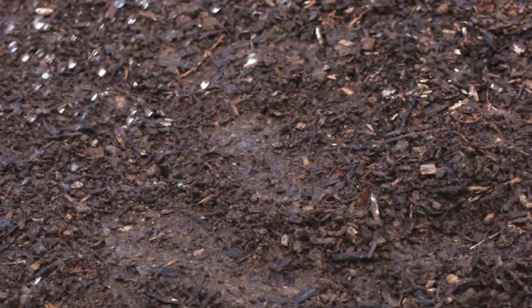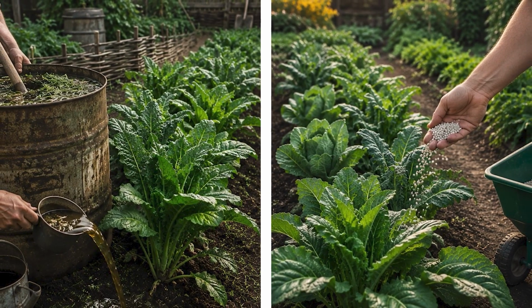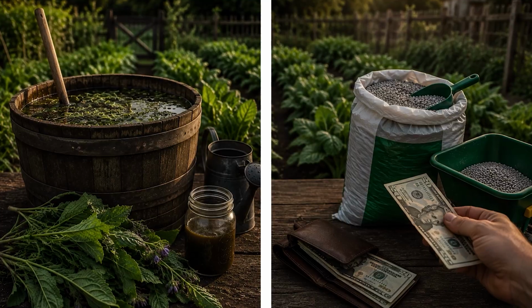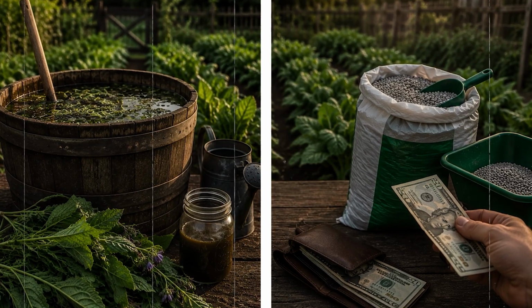Synthetic fertilizer didn't improve on that idea so much as it replaced the labor of brewing it yourself with the convenience of a box you can buy on the way home. The plants can't tell the difference. The only real difference is what happens to the $20 or $30 you would have spent buying it instead.